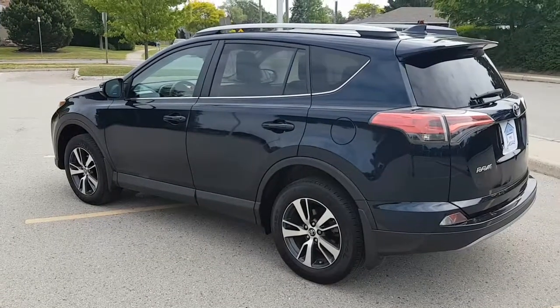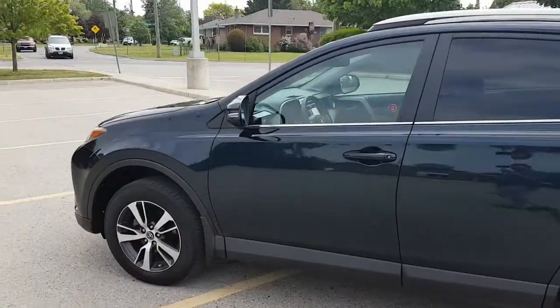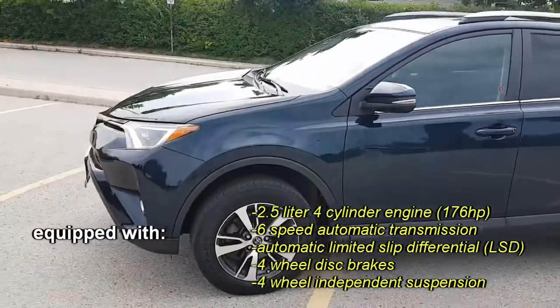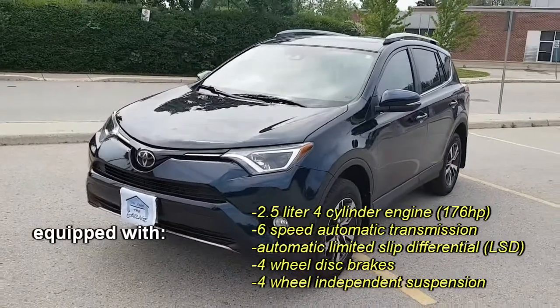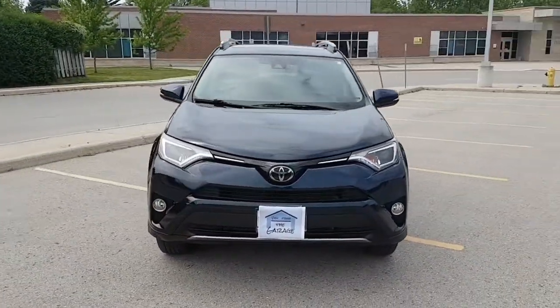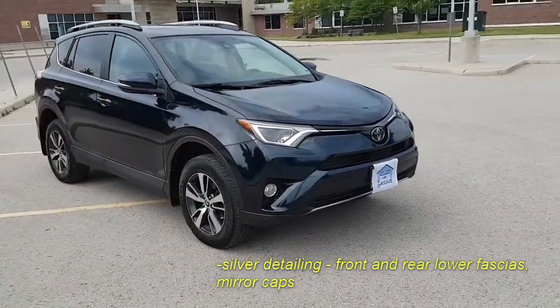So our 2017 RAV4 is finished in Galactic Aqua Pearl paints, and it has a 2.5 liter 4-cylinder engine, a 6-speed automatic transmission. It has an automatic limited slip differential, 4-wheel disc brakes, and 4-wheel independent suspension. Being an XLE model, it has silver accents on the bumpers and on the mirror caps.